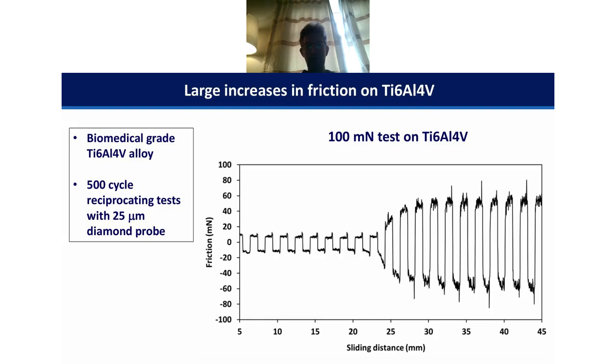There's about 20 cycles there, and we can see the friction is very low for the first few cycles, and then suddenly over a period of about three or four cycles we get this abrupt transition to a higher friction, and also to a friction where the scatter is much higher.